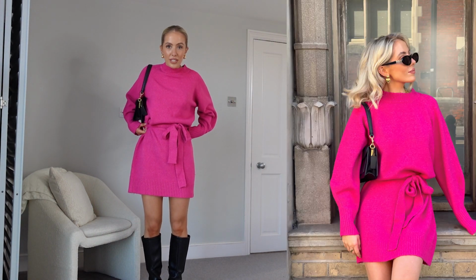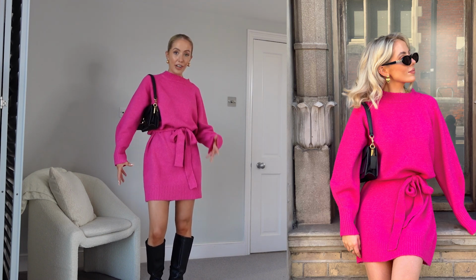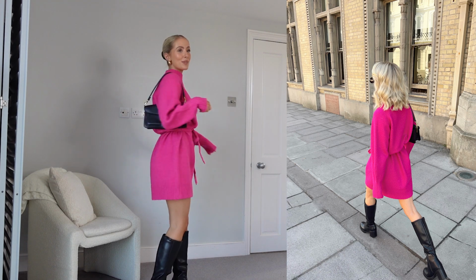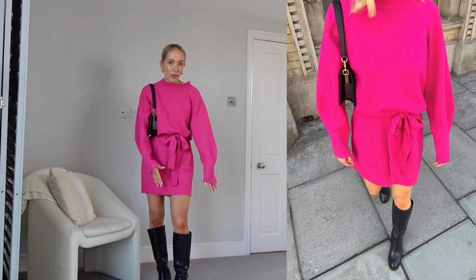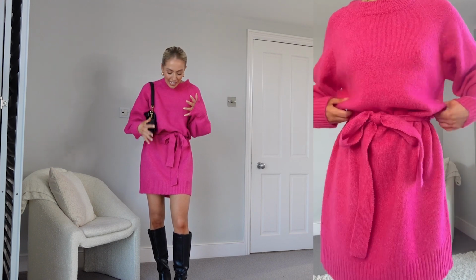You can also, if you wanted, take the belt off, and you can't see the belt loops that easily if you wanted it very, very loose as well. It depends how you like to style your jumper dresses. But I just thought this was really lovely in adding some colour, and then when it gets a little bit colder I could do tights with high knee boots and then a black long coat instead as well, just to add another layer to it.